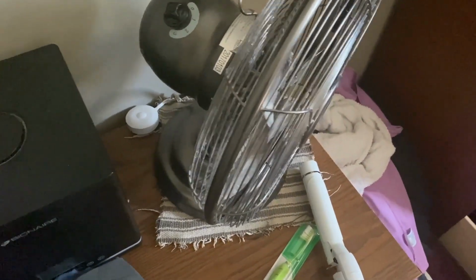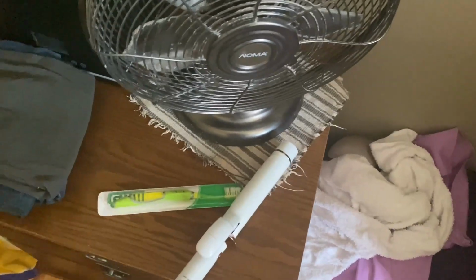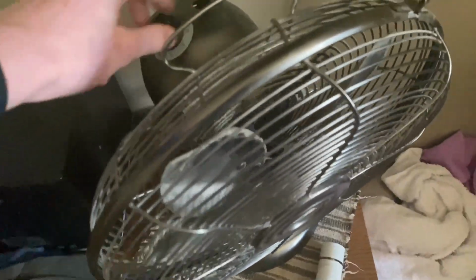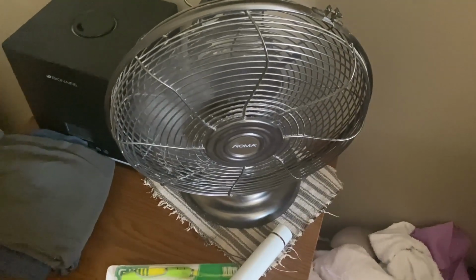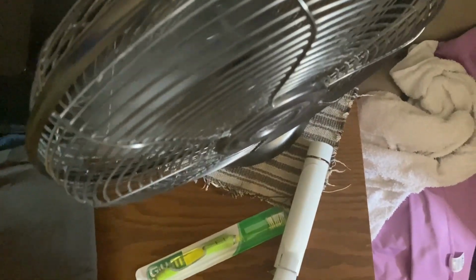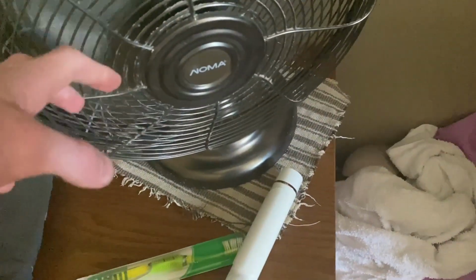Now for portable fans, here we have this Noma 12-inch retro oscillating table fan. Go ahead and show it on 3 speeds quickly. This is also a daily runner. It runs on low. There's medium. That's definitely also high. Very good there. There's that.